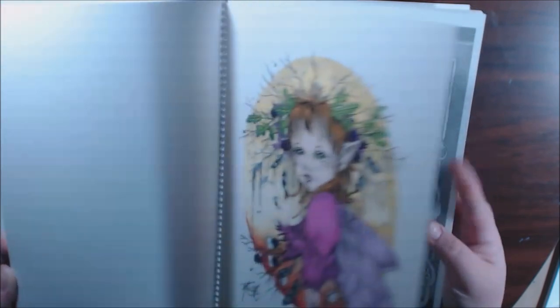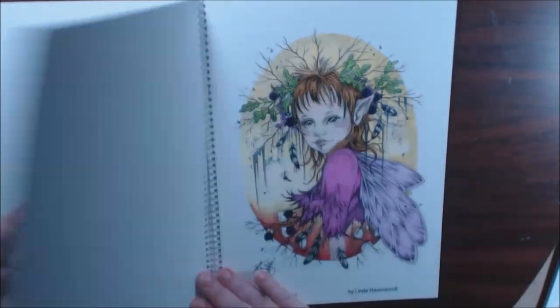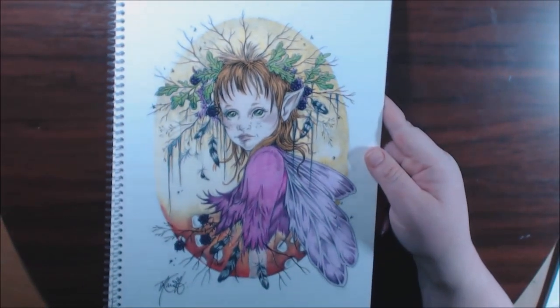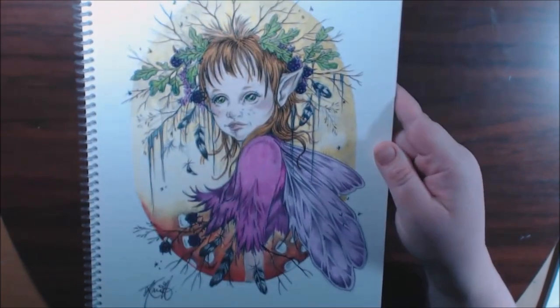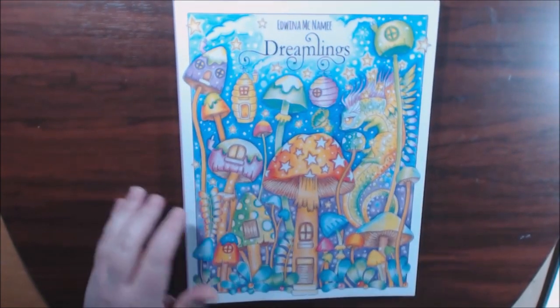I think she has 3 more books, so I started this one too. Finished her. I love how she came out. The Hedgling. Okay. Oh, here we go. Dreamlings 1. This is Edwina McNamee.